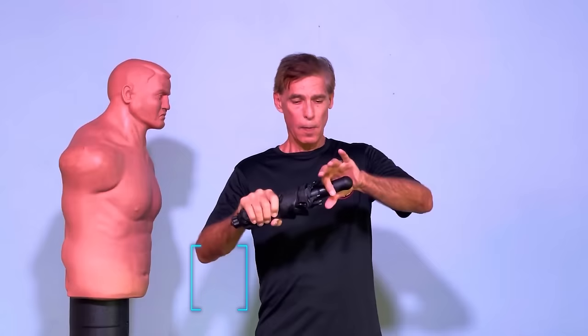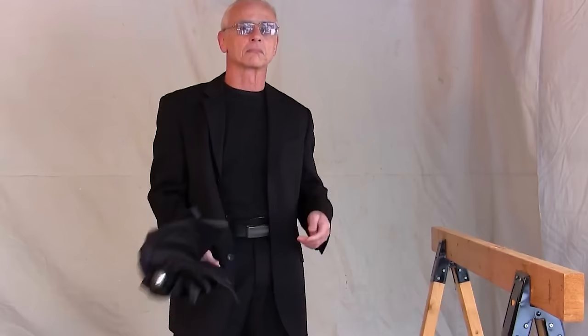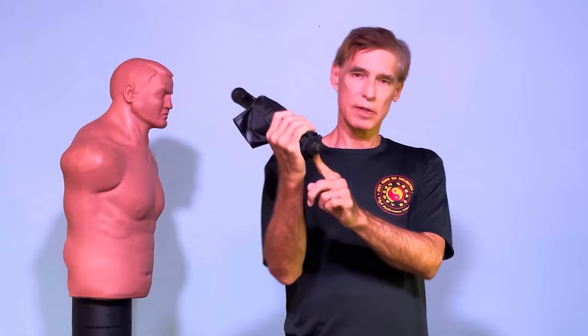This umbrella is not your typical rain shield. It's a robust self-defense tool, capable of withstanding extreme force, all while maintaining the appearance of an ordinary umbrella. Despite its lightweight design, it can deliver a punch similar to that of a steel pipe. What sets it apart is its discreet look.